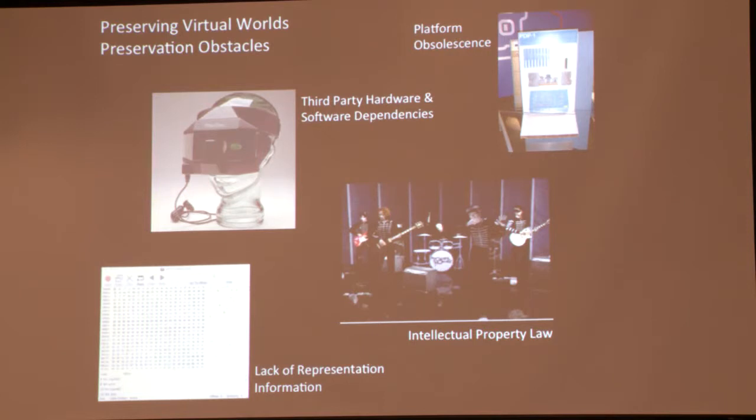What we tried to do to address the IP issues was first take an inventory of all of the different objects on a given island, and then identify the in-world owners of those objects, and essentially give them a virtual gift of deed or donor agreement form to see if they would be willing to sign it to allow us to grab their content. This failed miserably.